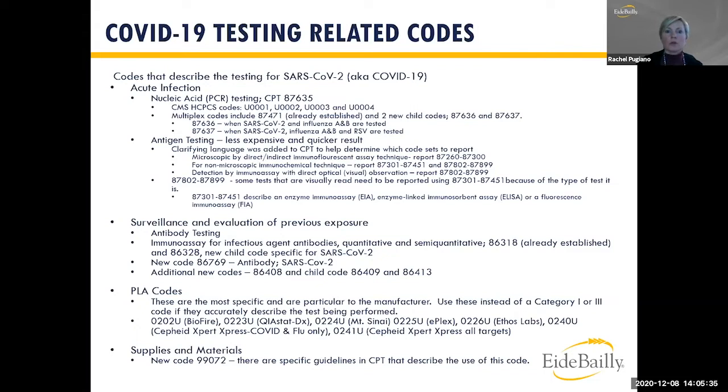We highly encourage you to talk with your lab personnel and really have a clear understanding of what testing kits are being purchased and what they are testing for, so that the appropriate CPT code can then be built in the lab system, as well as in your charge master, and then ultimately built out accordingly. There's a great deal of codes listed here, and I won't go into detail on each and every one of these, but again, these are laid out in the CPT manual in more detail on the use of these codes, what they are actually testing for, and the method that's being used.